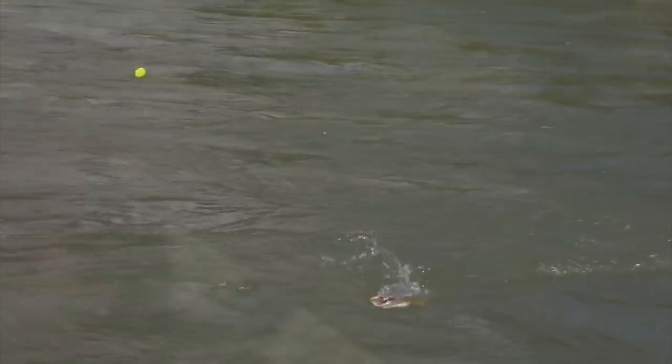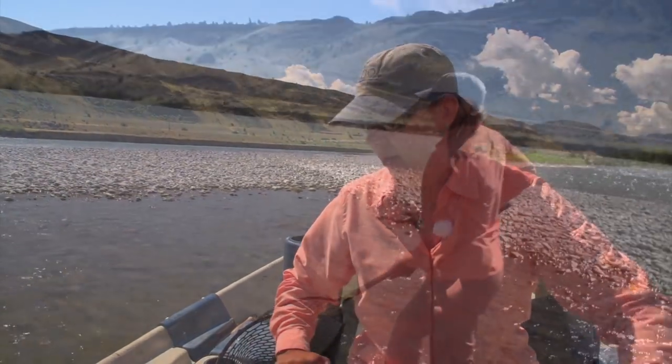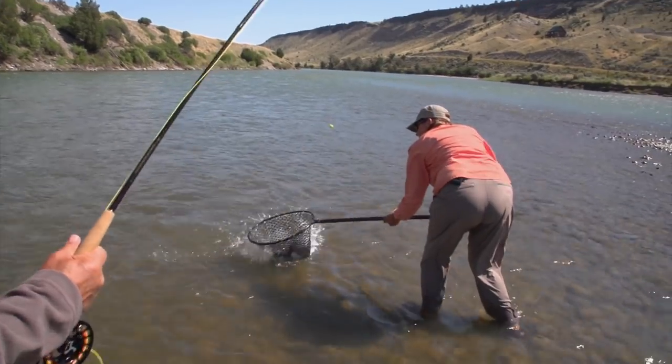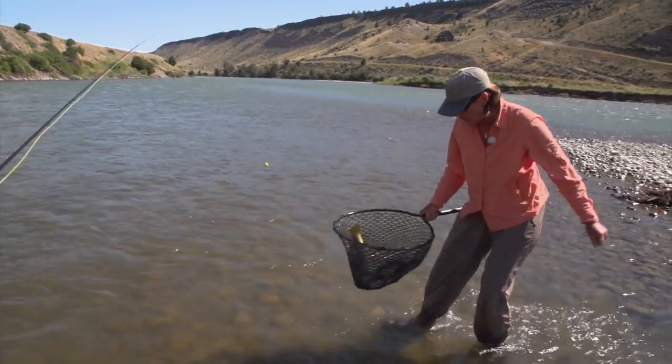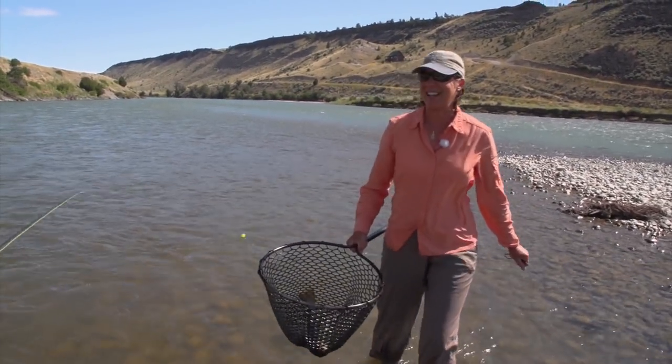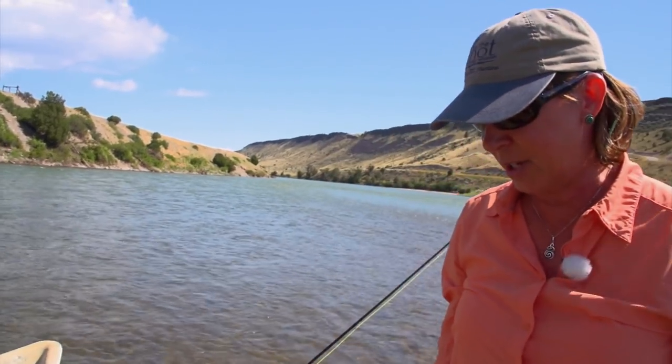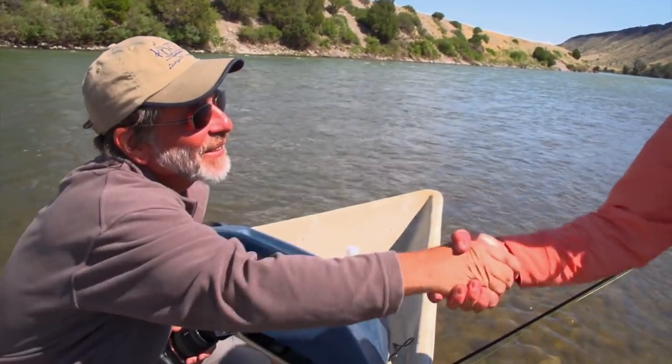He's gonna need a rest. You'd be surprised with this current how shallow I have to go. Rod tip up, head up. Beautiful. Barbless hook, it'll come right up. Keep him in the water. Put him in the water. Sorry. We'll get another one. Yes! That's nice. What I wanted for Tom. Thank you, Molly.